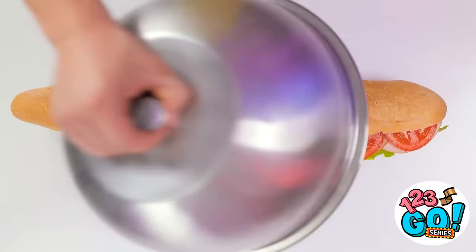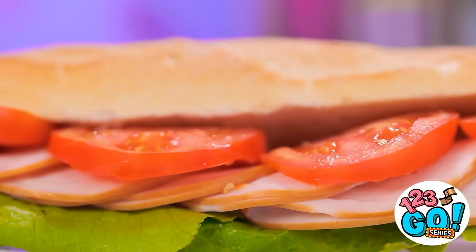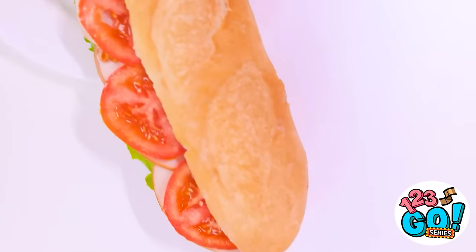What have you got? Let's find out. Oh, wow! It's a super sandwich! This is my lucky day. This is just what I need. I'm so hungry. And this'll do the job.